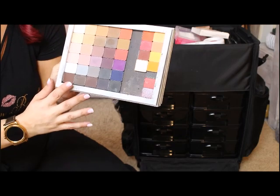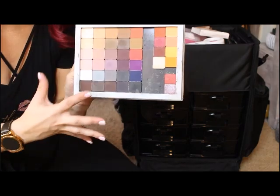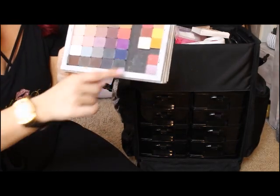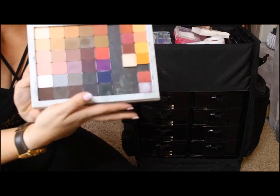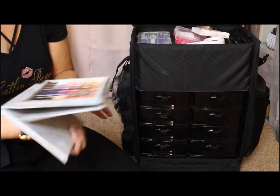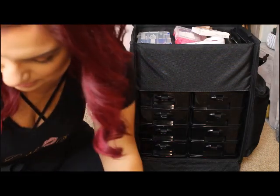This is their Pro 2, I think, palette. And these are all matte, so this is my matte side. I have three little shimmers down here that I don't really use that often, but this is mostly matte. So I like that for that side. So this is my main eyeshadow palette that I use.